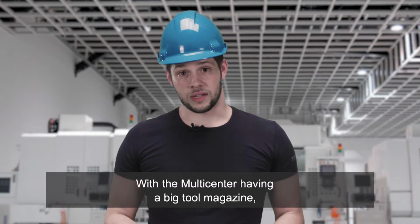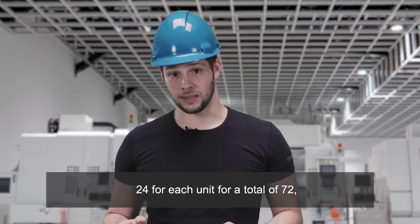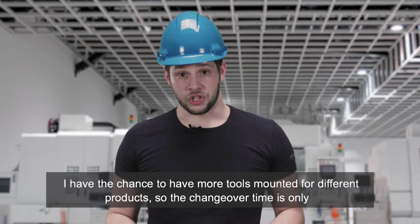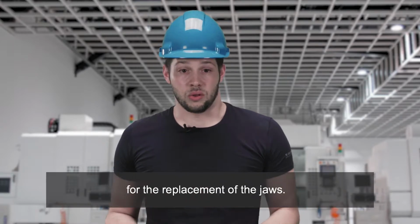With the multi-center having a big tool magazine, 24 for each unit, for a total of 72, I have the chance to have more tools mounted for different products, so the changeover time is only for the replacement of the jaws.